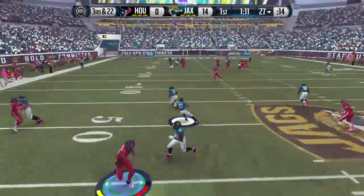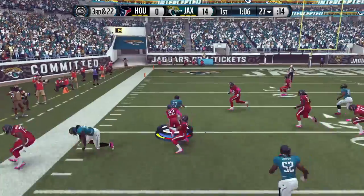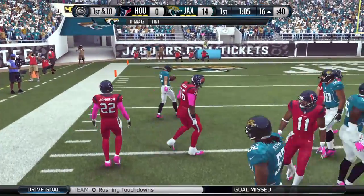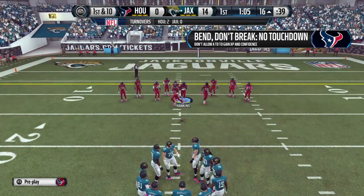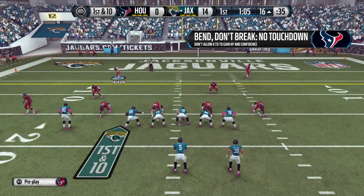It's intercepted. He's brought... Good job that time by the defense. Not being fooled, being in position. When you're in position, you have a chance to make the play. That time they did. They got the interception.